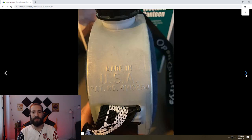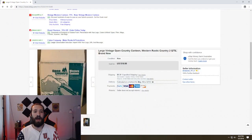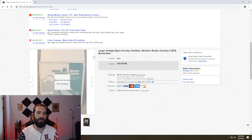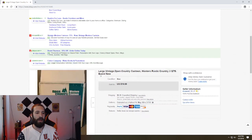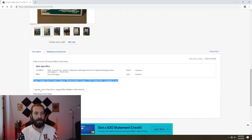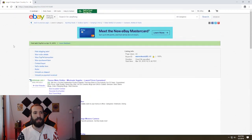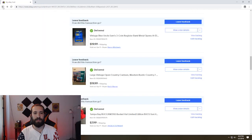Just had never been used, never been opened, made in the USA. There was a patent number on it. And I just thought it was a really cool piece. Picked it up for $2. I listed it for, I think, $25 and took a best offer for $20. Again, I didn't have it for that long. And as you can see, even my description here just says large open country canteen, Western rustic country, brand new, condition is new, galvanized steel made in the USA. So very simple description. I didn't spend hours making this listing. It probably took me about 35 seconds to make it.